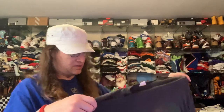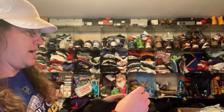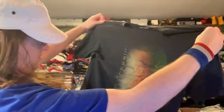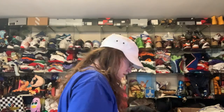I was excited about this one until I took a closer look. I thought I saw a hole in it. But God smack. I thought I might be able to keep that one, but looks like a 2XL though. A little big for me. There's the hole right there. But sure, it'll still sell.